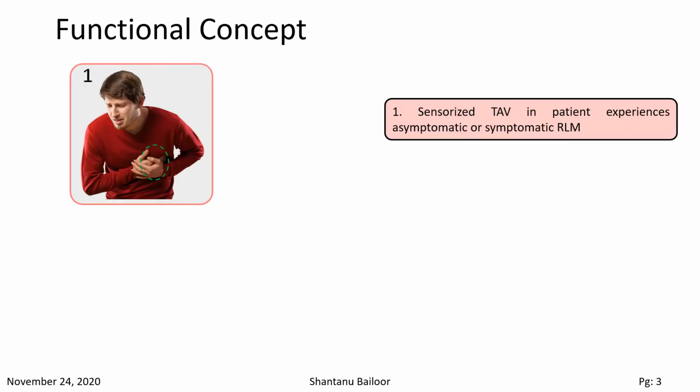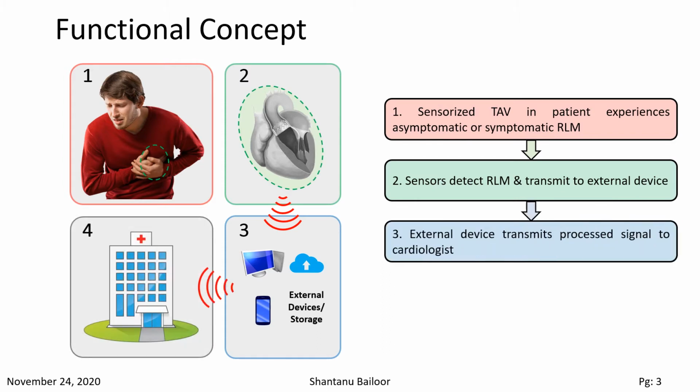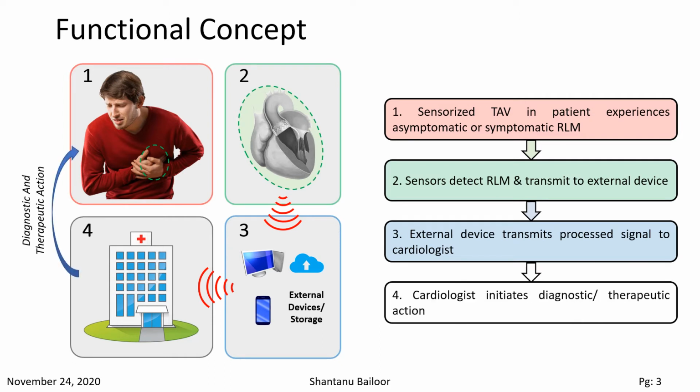On this slide, I will briefly describe how we envision such a technology to work. Patients with failing aortic valves will receive a sensorized TAV. When one or more leaflets in such a TAV experience reduced leaflet motion, it will alter hemodynamic pressure in the valve vicinity. Pressure signals can be periodically transmitted by the embedded sensors to an external internet-enabled device. Here, the hemodynamic changes will be interpreted and a prediction of valve health made. The external device reports these changes to the patient's assigned cardiologist, who can then initiate appropriate diagnostic and therapeutic action.